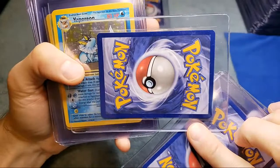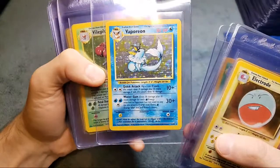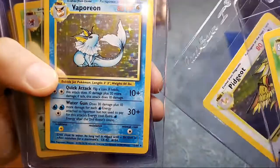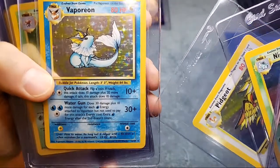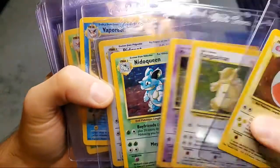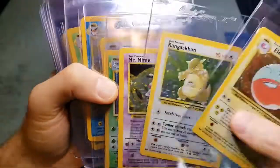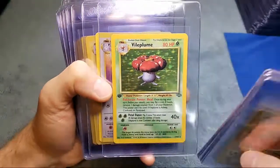I'm still in the process of completing that set for my PC, so Vaporeon, very nice card. Pretty indicative of these cards. It's kind of like almost chipping. You can see the underside of the card. Most of them look like that. Some of them you get lucky and they don't, but that's just part of how they panned out on these cards.